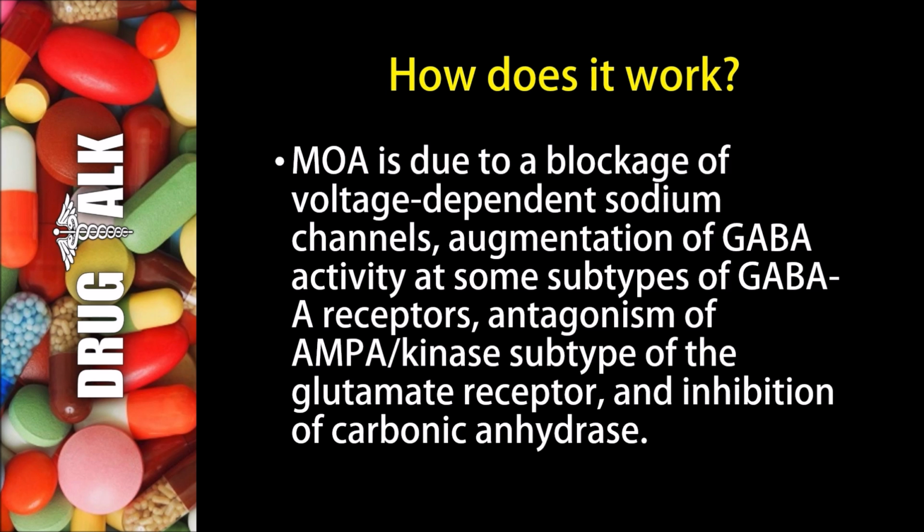Well, Topiramate's mechanism of action is due to a blockage of voltage-dependent sodium channels, augmentation of GABA activity at some subtypes of GABA-A receptors, antagonism of AMPA kainate subtype of the glutamate receptor, and inhibition of carbonic anhydrase.